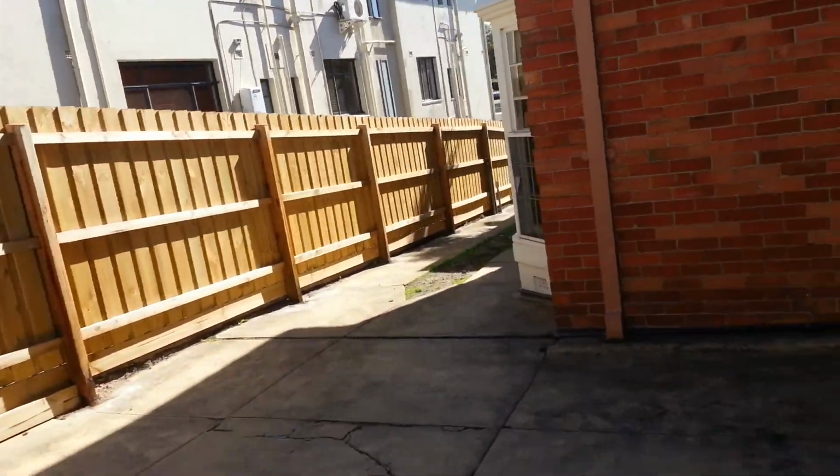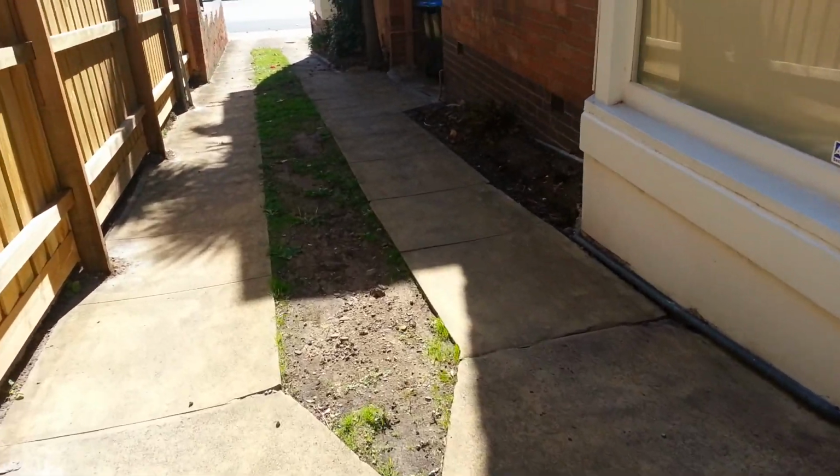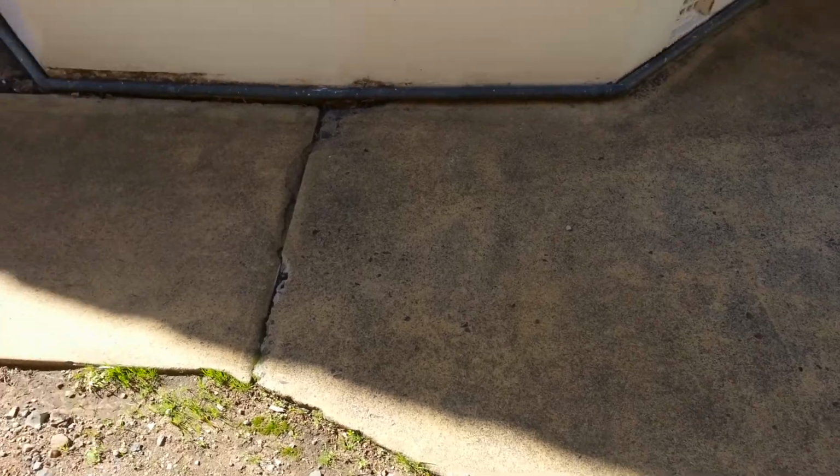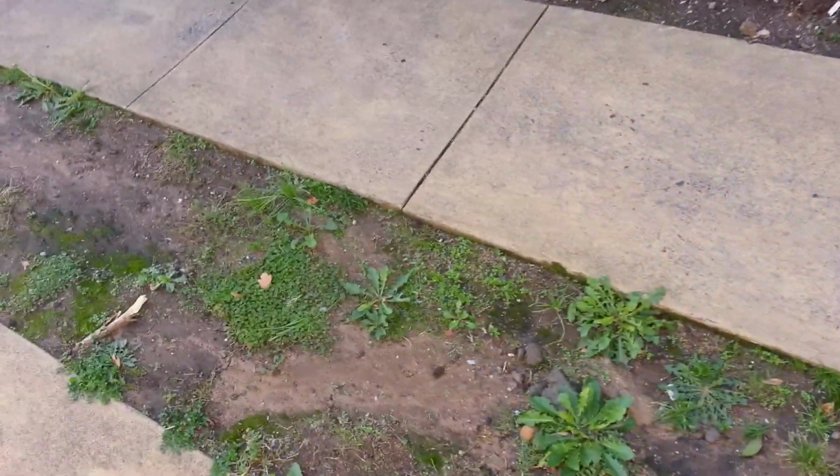This area around here, maybe top up with a little bit of soil, and we need to cast some grass seeds. It looks like there's a bit of an issue with water runoff here, so maybe at the top point, some pebbles or something, just to break up the water flow, because you can see the water rushes down here.